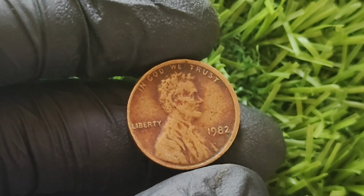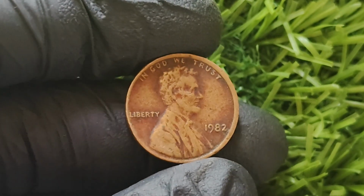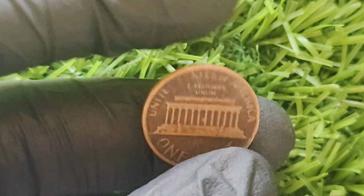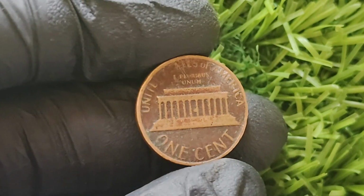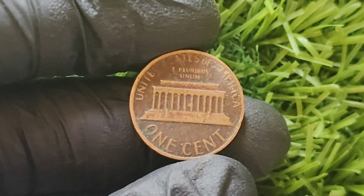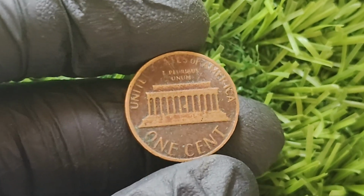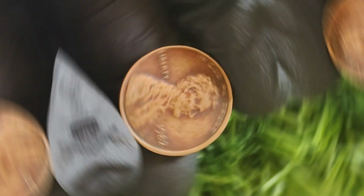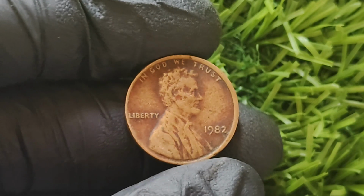1982 was a strange year for the U.S. Mint. It was a transitional year and one of the most complicated in coinage history. Up until that point, pennies were mostly made of 95% copper. But rising copper prices were making it more expensive to produce a penny than its actual face value. So the mint decided to switch to a cheaper composition, copper-plated zinc. Now here's where it gets interesting.